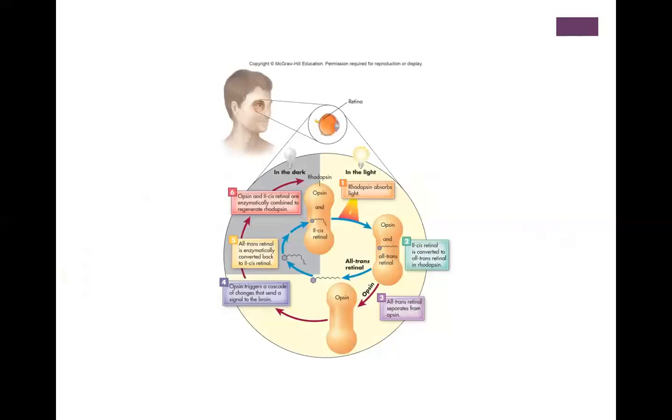So a rhodopsin molecule has a molecule of opsin and retinol. That retinol is in the cis position. When you see light, it changes to the trans position. And the trans retinol will be removed from the opsin molecule. Then a signal to the brain will be generated, and it takes a while for that retinol, which you can see in the blue arrows, to be converted back from trans to cis so that it can bind to the opsin again. And so this is what will happen.